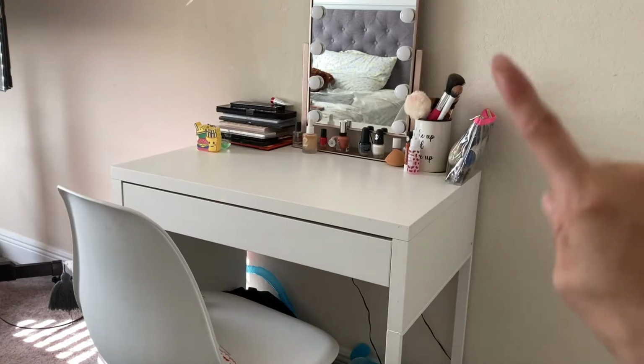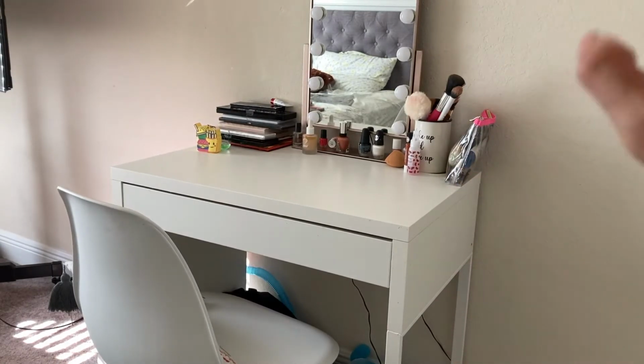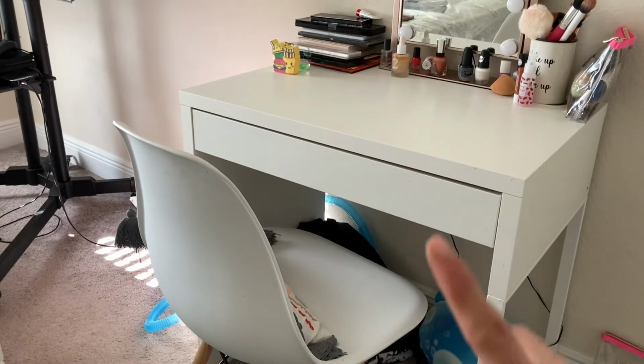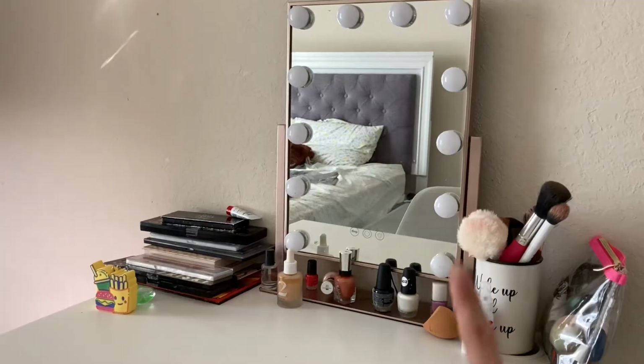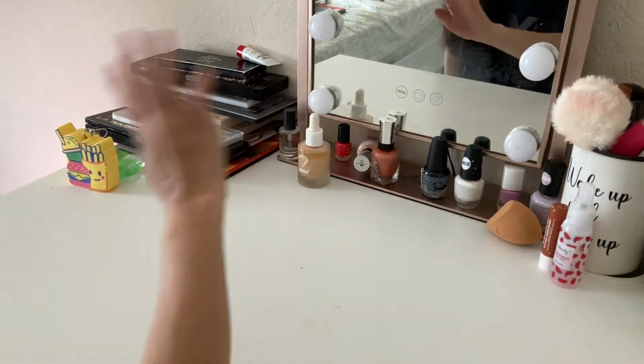So over there is my vanity. I'm going to go over there and show you guys stuff. Yeah, let's go. Alright guys, so that is my chair that I sit in, and I sit in it quite a lot. Right there is my vanity, so that is my vanity mirror. Right here, if you guys see my mirror, hello.